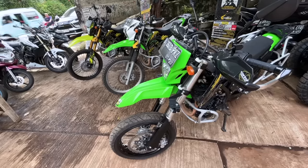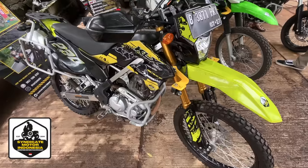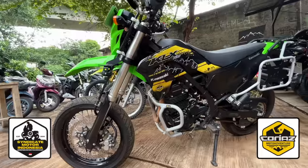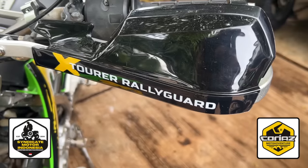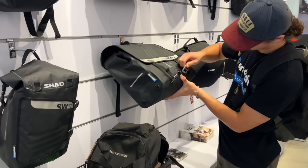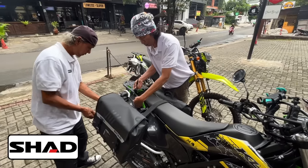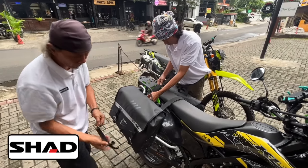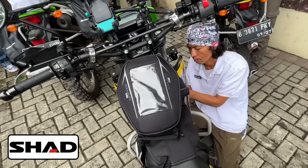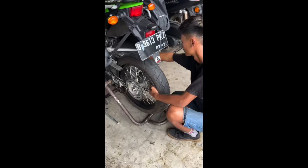First, we picked up our bikes from Syndicate Motor in East Jakarta. The team over at Syndicate did an outstanding job customizing our bikes, with Koryaz crash bars, racks, handguards, and also Omega Moto spotlights. We knew that we would need some extra storage for this long journey, and our good friends at Shad fitted our bikes with waterproof side bags and tank bags, which we'll definitely make great use of on the road.